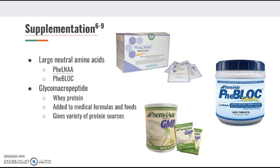And then Phe-Block is a supplemental tablet that can be taken to improve compliance with the dietary prescription and can also relax some of the restrictions while maintaining the goal levels of Phe. And it's a blend of essential amino acids and large neutral amino acids, and this can be used in patients 12 years or older.